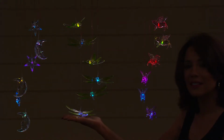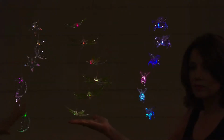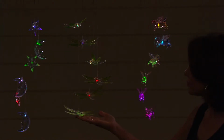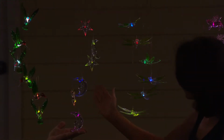Yes, oh, so gorgeous. And you can see, that's actually a beautiful shot right before there, because you were able to see there's 6 of these characters on each one of these mobiles cascading down from the wires. And look how the wires absolutely disappear when it's dark. So you just see the characters. And after the dragonfly, you've got your stars and your moon, which are so gorgeous, really, really beautiful.